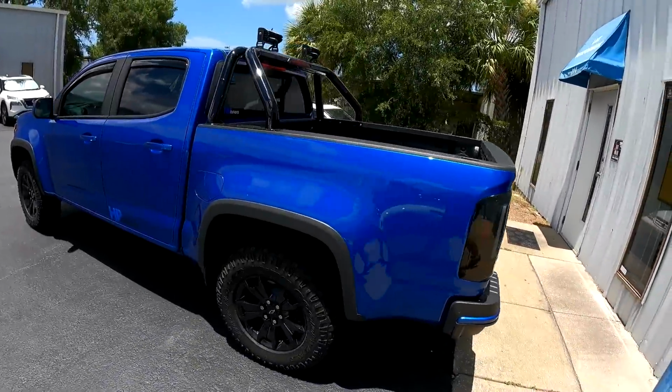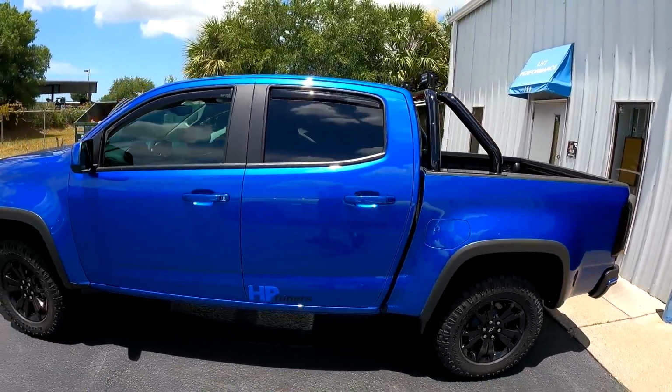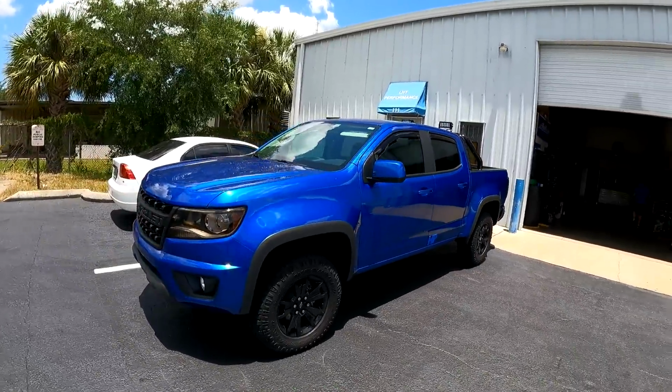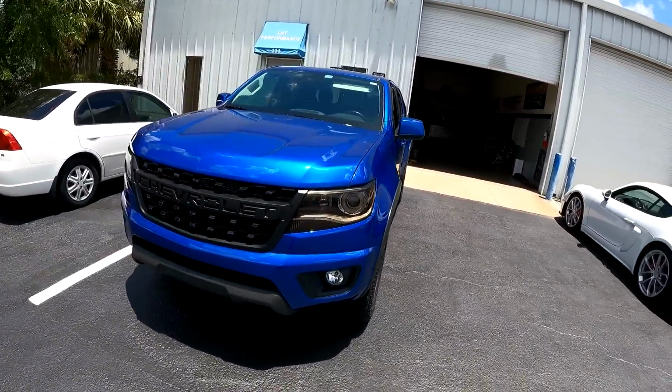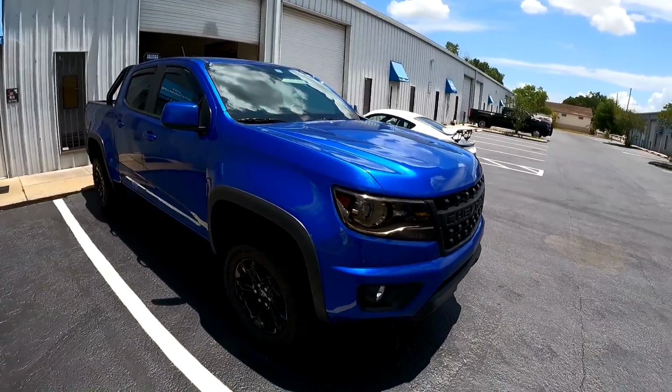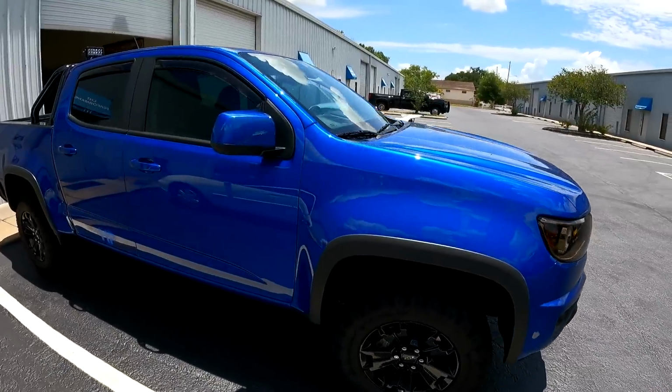But the next thing to do is the exhaust. So the last video we showed you, we got the air conditioning working correctly. Now the truck is fantastic everywhere. The only thing it's missing is some exhaust sound. It doesn't sound like anything. It doesn't sound like a V8 swapped Colorado. It just sounds like a stock truck. It doesn't really sound like anything.